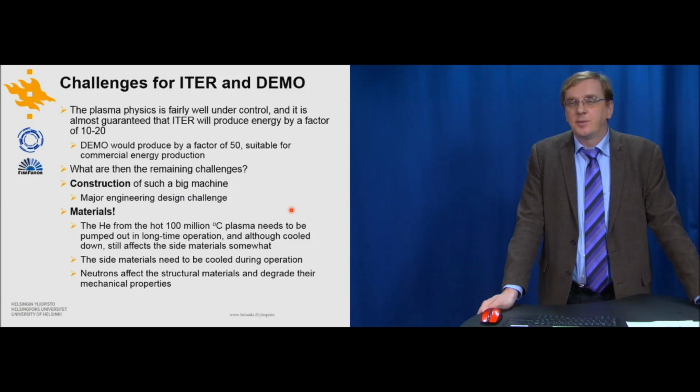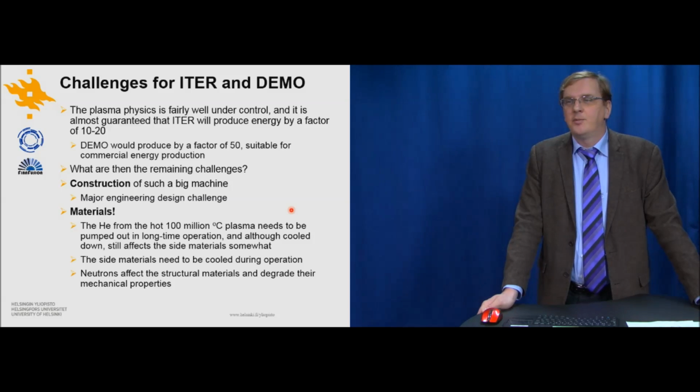In this respect, most people are quite optimistic, and it's considered almost certain that ITER will produce energy by something between a factor of 10 or 20. Some people are optimistic and saying even more, but the official aim is to produce energy by a factor of 10. DEMO in turn would be designed to produce energy by a factor of 50, suitable for commercial energy production.